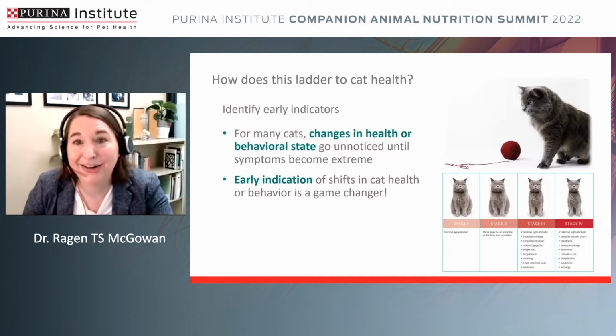As we all know, cats are often good at masking their symptoms, and many people are not in tune with noticing these subtle signs. If we take something like renal disease as an example, the earliest clinical signs noticed by pet owners are not regularly identified until the function of approximately 2/3 of the nephrons has been impaired, so late stage 2 or early stage 3, making diagnosis ahead of significant kidney damage very, very difficult. Early indication of these shifts would be a game changer.